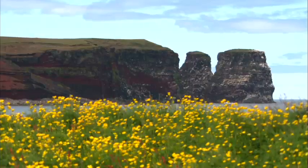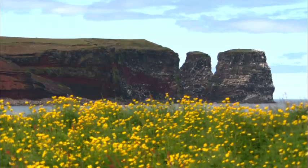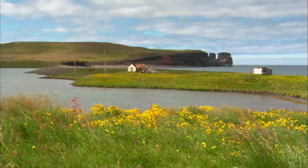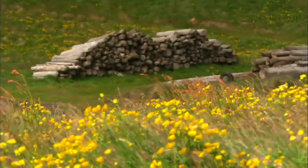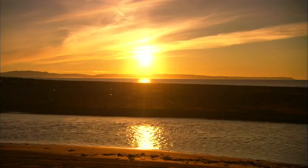Rauðinúpur is an old volcano from the time of the Ice Age. The distinctive red colour that gives its name to the cliffs is especially beautiful when caught by the rays of the midnight sun.